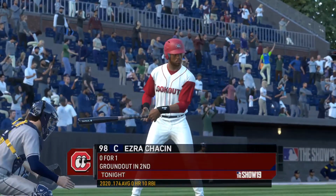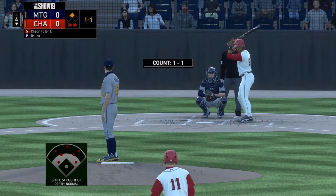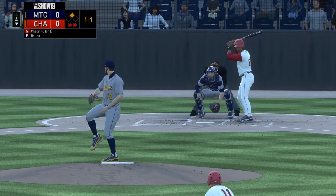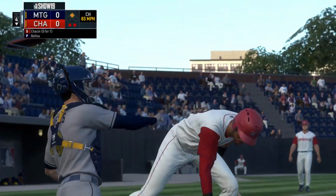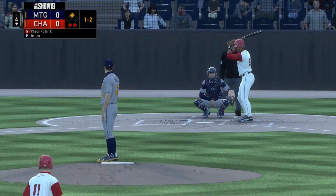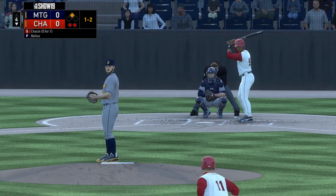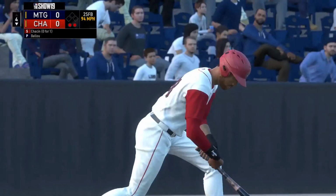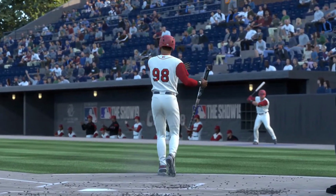Now batting, ready now, Ezra Chassin. The 1-1. A ball and 2 strikes now. One and 2. Here it is. He got him. Lively fastball that time, and it puts an end to the inning.